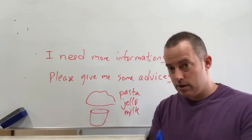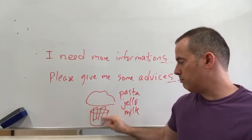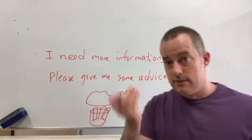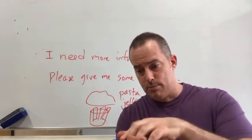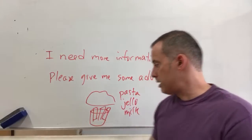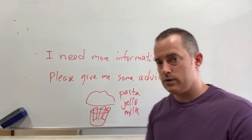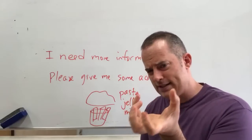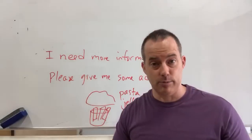So if I have a cup of markers, so if I put some individual markers in here, we put some markers inside a cup, it's still a cup of markers, but I can pull out the individual markers. All right, so there are three markers in this cup. There are three markers in my hand. So I can pull one out and it's still a marker. All right, but you can't do that with advice or information. So anytime you have something where you can't put it in your hand and easily pull out one thing, then it's uncountable, all right?